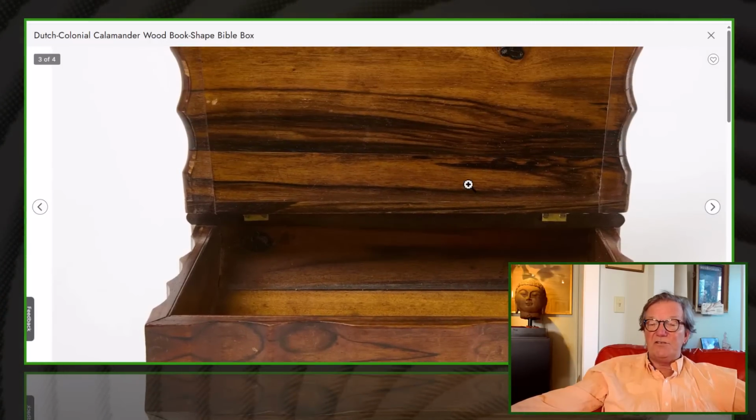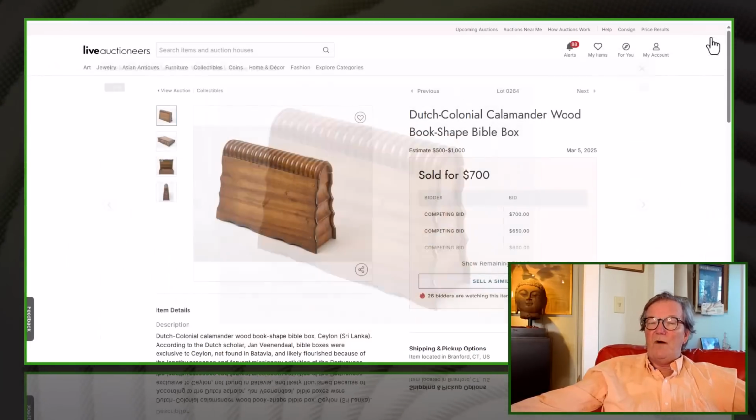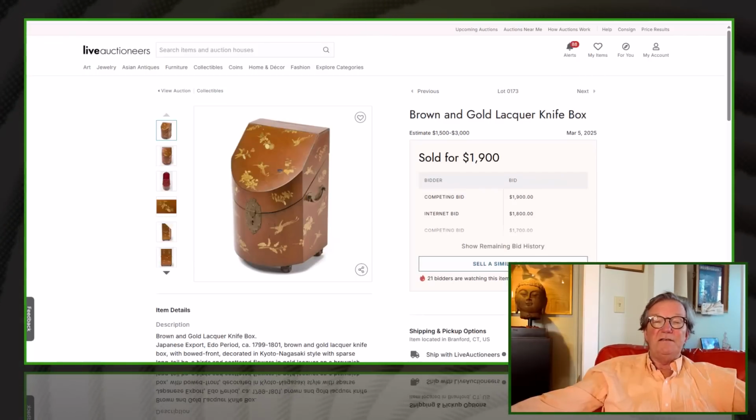But this one had a serpentine front. It was in wonderful shape. I didn't know why it didn't do better, but it went for just $700. If it sold for $2,500, I wouldn't have been terribly surprised. It's a beautiful looking thing, and 700 plus premium, so around $1,000 roughly, somewhere in there.